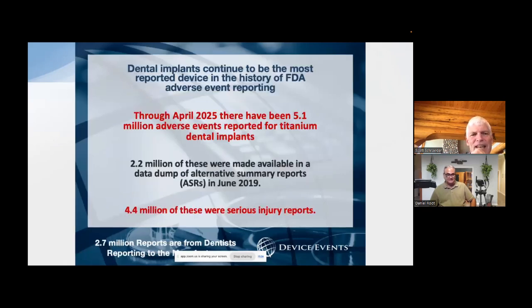Madras Kennard put this together, and now through April, just April, there have been 5.1 million adverse events reported for titanium dental implants alone. Just titanium dental implants. You hear the ads all the time, right? But that's one fifth of all reported adverse events in medicine for the FDA right now. One fifth of them is just titanium dental implants. Incredible. And we're starting to study these corrosion wise too.